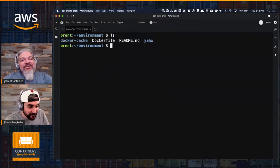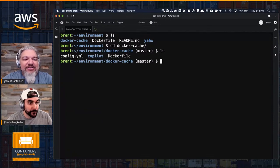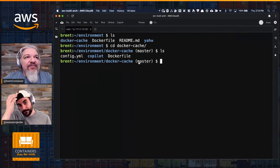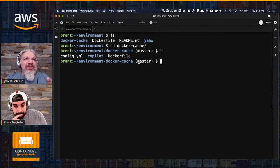Here we go. So this is how I'm going to start out. I have a directory called Docker Cache. And like I said, I wanted to use Copilot to deploy this. Docker actually provides the registry image, so there's not a lot of software for me to manage myself. The one thing I do want to be able to do is modify the config for the registry. Here's a little trick: if you're planning to run someone else's image but just need to tweak it a little bit, Docker is great for that.